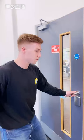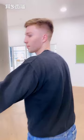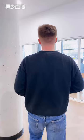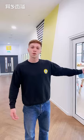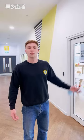Study room. What I'm going to do is I'm going to take it into our study room. So this is almost like our quiet area for any students that wanted to study in peace and quiet. We'll make sure to try and keep it as quiet as possible at all times, okay?